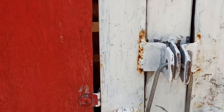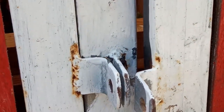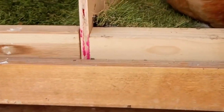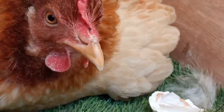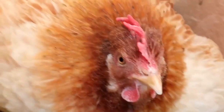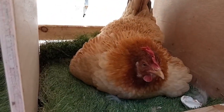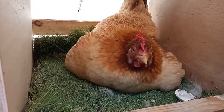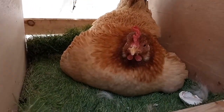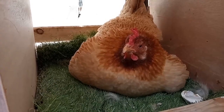All right, let's see how Ginger is doing this morning. Sorry for that scrapey sound. Good morning, Ginger. Ooh, there's a cracked eggshell. That's a cracked eggshell. Did you have any babies? Did you hatch out any chicks? Ginger, are you gonna show us? There's an eggshell there. Could only mean one thing.